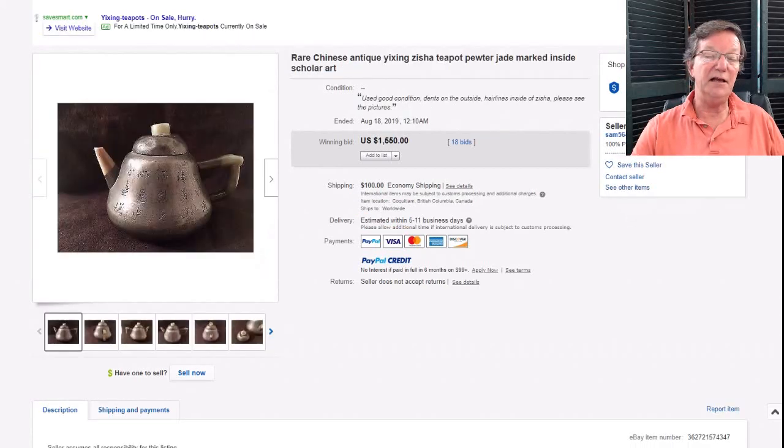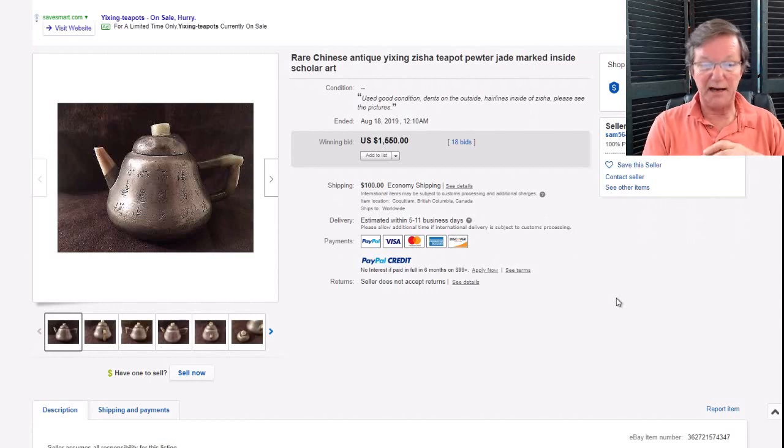And then on to the Yixing-lined pewter-inscribed teapot with jade handles and spout. This was a nice little pear-shaped example. It had a few dents in it, but it was a good old one, authentic. And I think there was a crack to the liner somewhere, maybe inside, which held the price back a bit because you can't really put tea in them once you crack the liner, obviously.